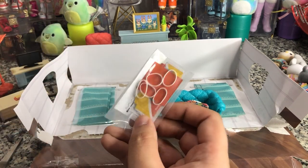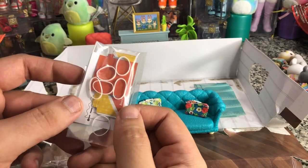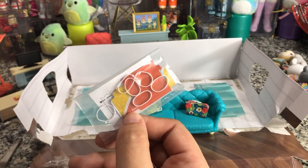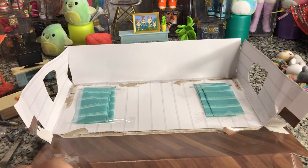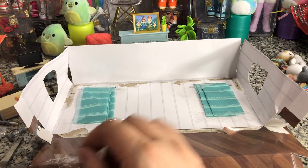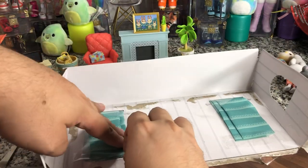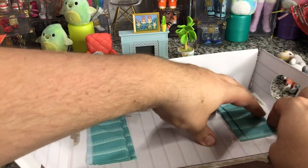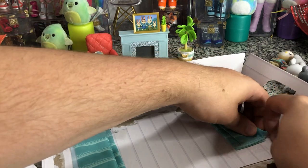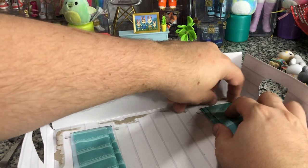And then we've got a little bag that's in here, and I think this is for the curtain rods, which I actually don't see, which is unfortunate. Are they not there? Okay, I'm going to try to take these curtains out. And do this.